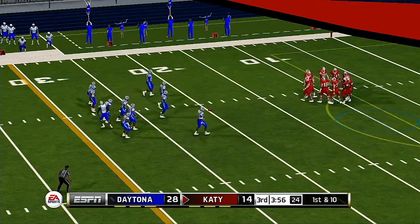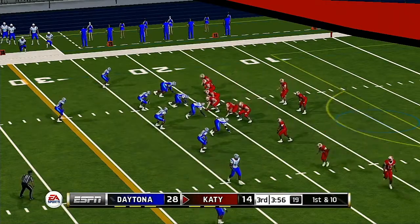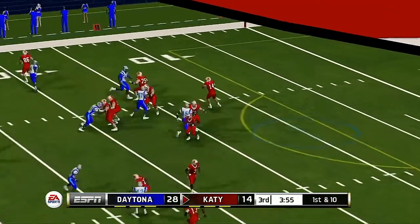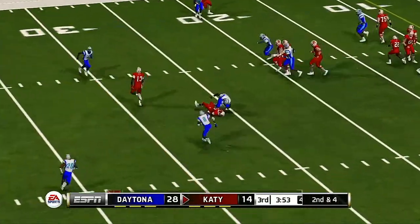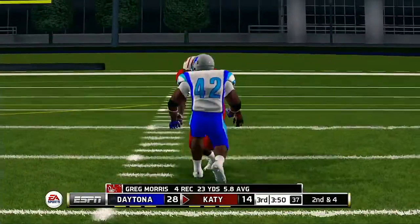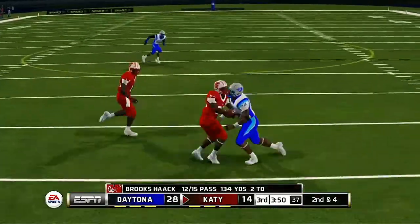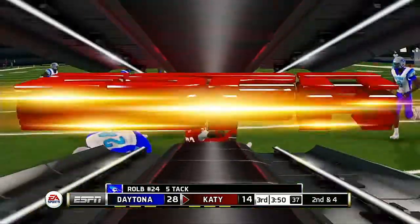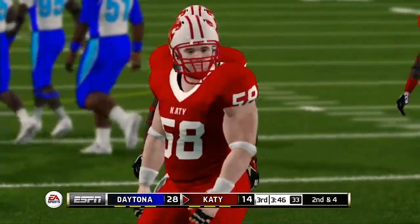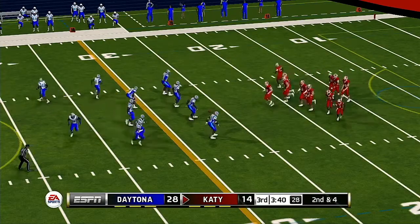There's got to be some sense of urgency to this offense right now. They don't have the luxury of wasting drives if they want to get back in the game. Completes it, but he can't shake the defense. So it's second down now, and they need about 4 yards to pick up the first.